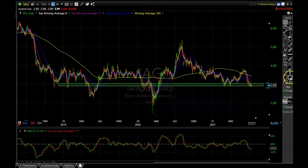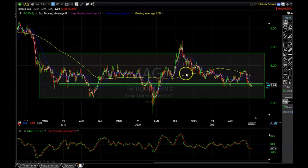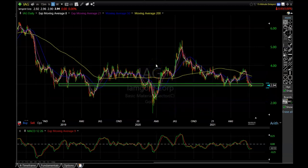And actually, if you take a look at all of this price action, it is a pretty long base on its own, going all the way back to 2018. So, I mean, a lot of these stocks have just been in long bases.